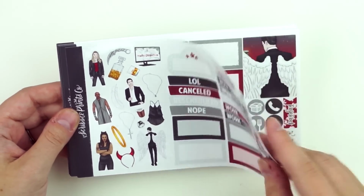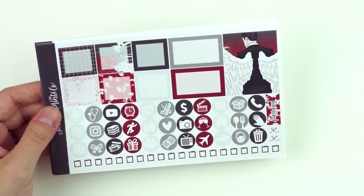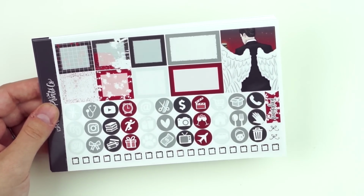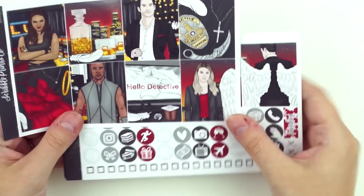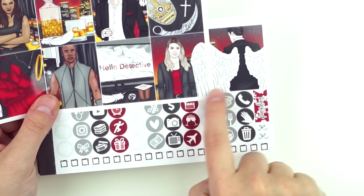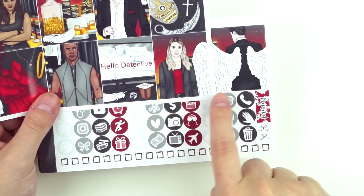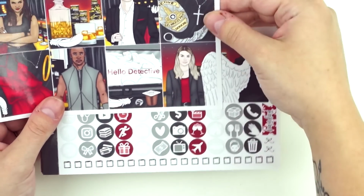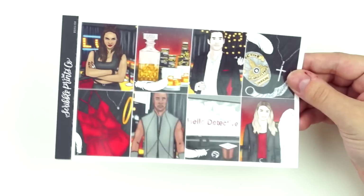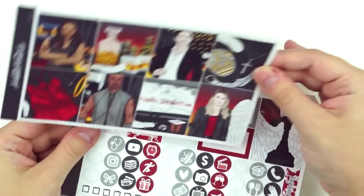So you have the deco page, you have the extra full box here, which if you look at the picture on Instagram, it doesn't actually have this because I did it afterwards, but this wing isn't there. I thought it would be a really pretty double box, having him standing with his wings and then Chloe here. See what I'm saying there? So that is an option, but if you have just the mini kit, that still looks super cute by itself. I just really liked it, and I was like, yes. And I'm really excited to use this kit.